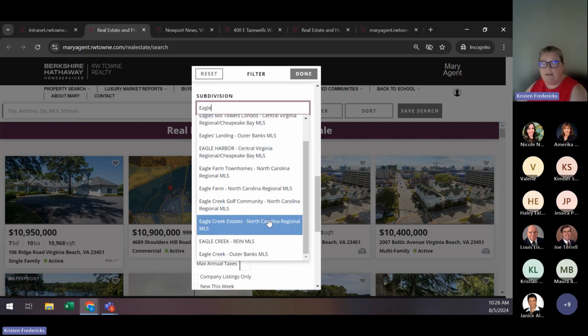We see this pretty often in Williamsburg and Points North. We also see this a lot in our North Carolina stuff where it might be listed in RAIN, but not NCR MLS or vice versa. So if you do need to add 2 different MLSs in here, totally fine. You can pick it up from both if you need to.